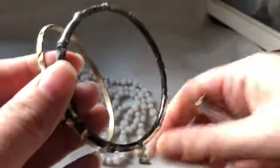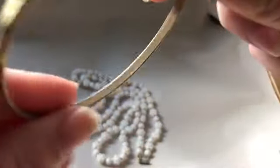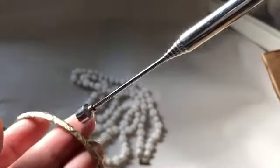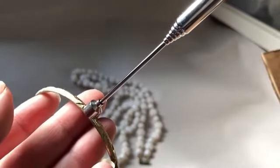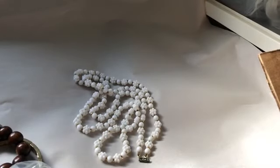Some more bangles, just to be sure. That one is not magnetic, but it's definitely not silver or anything. And that one is not magnetic. And it looks like it has a gold wash coating. Oh no, there is a very, very slight magnetic pull on that one.